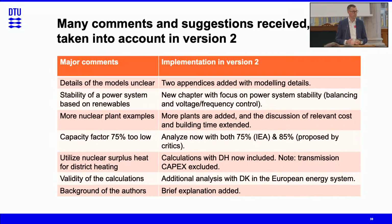We have received many comments, and based on that, we have done various adjustments and extensions of the report in the new version 2. This table here shows the major comments we have received. Unfortunately, I don't have time to go through all these. There's a lot of information available and discussed in the report.